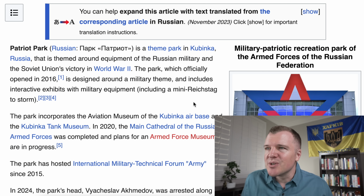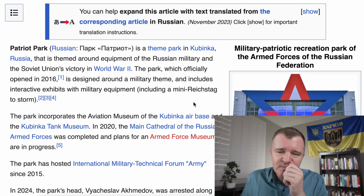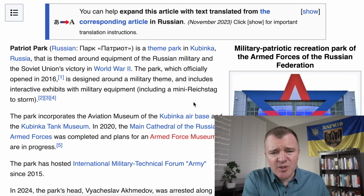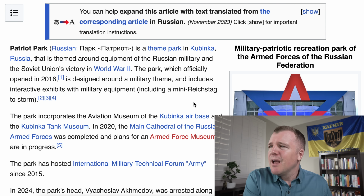And this place is so bizarre. It's themed around equipment of the Russian military and the Soviet Union's victory in World War II. So obviously, Putin, after he took Crimea, funded this park to get 8, 9, 10-year-olds excited about Russian military equipment so they can look forward to their decades of war to rebuild the Russian Empire.